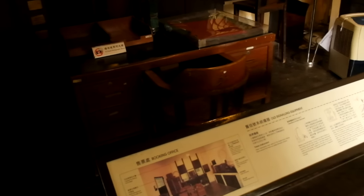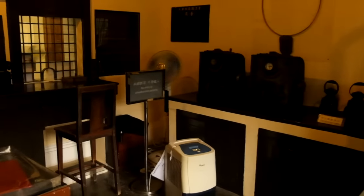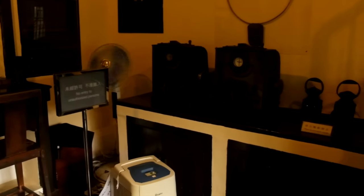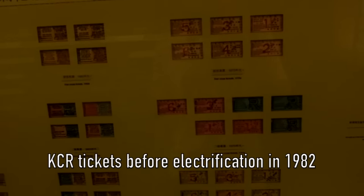This is also the booking office. Yes, we're actually inside the booking office of Tai Po Market Station. Here is how the system works. It also looks like KTM using a British style, because if you look at that hoop, it's a token style. These are the KCR tickets before electrification.